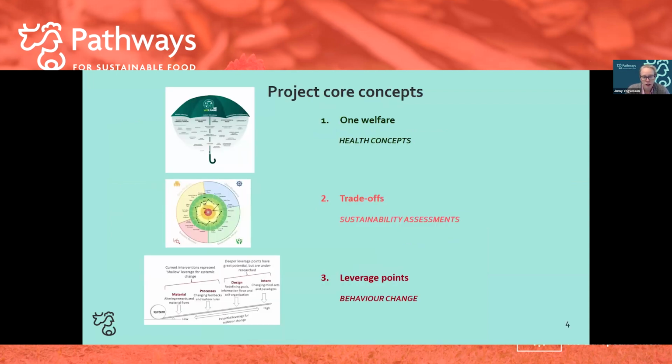In Pathways, we have 3 core concepts, and one is one welfare, and I will soon go into exactly what one welfare means. There's also a core concept around trade-offs, and this has to do with the sustainability assessments. I'm sure most of you are familiar with life cycle assessments, for example. There's always a trade-off you need to do because sometimes goals within sustainability are conflicting, and it's really important to analyze those trade-offs and try to minimize them to reach the maximum sustainability that you can.